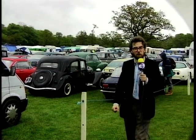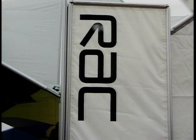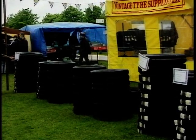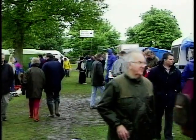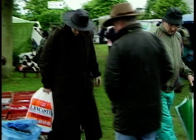One of the comments you hear most often in the museum is they don't build them like that anymore. Well, looking at that, I'm quite glad they don't. Hope the weather's better at the next Beaulieu Auto Jumble. That's next weekend, the 13th and 14th of September.